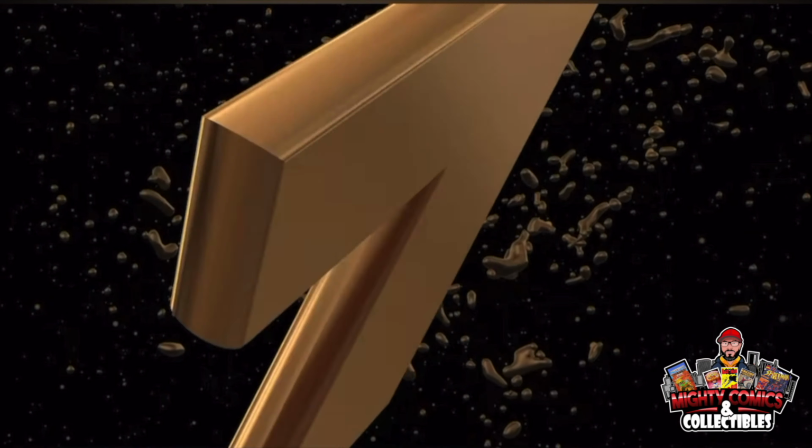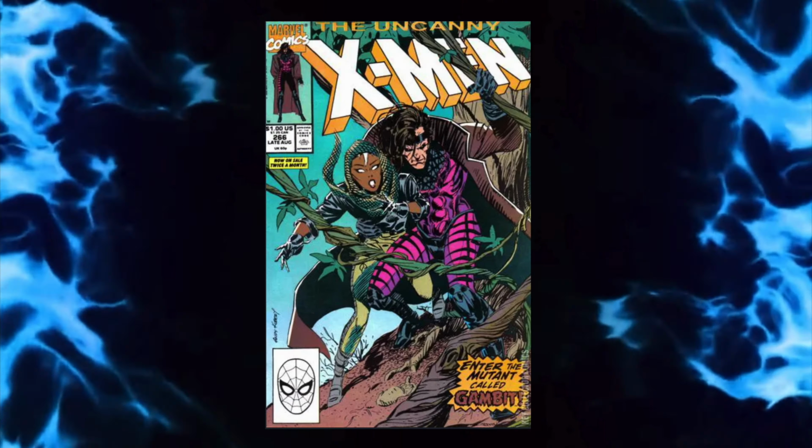To me, I think 9.8 newsstand is a little bit too much that I want to spend on this book. If you want to buy a direct 9.8 for around $500, I'm all for it. Anything over that, it's just too much money to spend on the first appearance of G.I. Joe in comics.